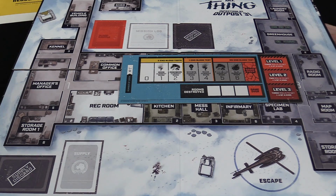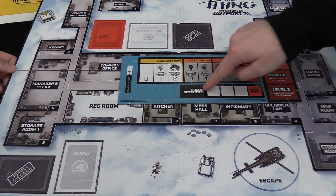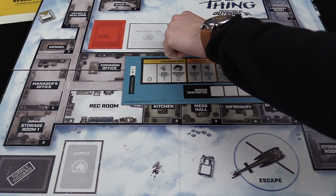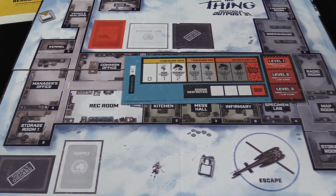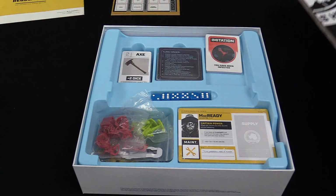That's the other thing too, the thing can actually try to just destroy the complex. If a room's destroyed, it can be game over. You have to balance not only doing these missions, but also, if there's a fire starting in one of these rooms, you have to take care of that as well. So that's the board, the map.